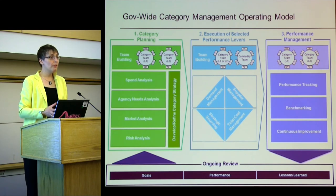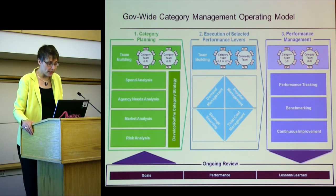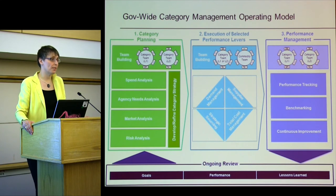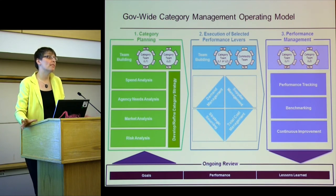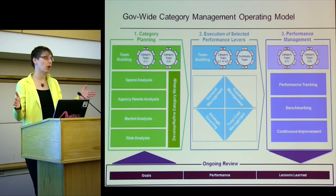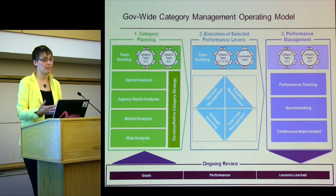Then, as we've done that, and this fits in with FITARA as well, looking at how we manage those suppliers? What's the total cost of ownership for these items? For example, the big example is always printers. You can get a cheap printer, but you spend a lot of money on the ink. So if you look at the total life cycle cost, you have a very different picture than if you just look at the purchase cost.